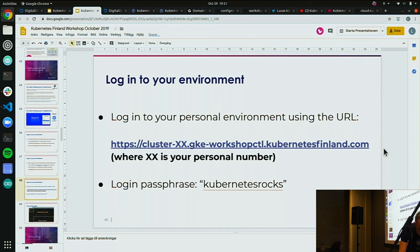Now the first thing that you will do is look at your note about your number. It's with zero padding, so if you have a one, it's zero, one. Using that URL, you should be able to access your instance. Hands up if you have problems. We have a couple of instructors to help. And the password is kubernetesrocks, in one word, lowercase.